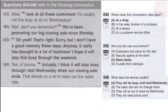Questions 44 through 46 refer to the following conversation. Wow, look at all these customers. It's usually not this busy at all on Wednesdays. Well, don't you remember? We've been promoting our big closing sale since Monday. Oh, yeah, that's right. Sorry, but I don't have a good memory these days. Anyway, it really has brought in a lot of business. I hope it will stay this busy through the weekend. Yes, of course. Actually, I think it will stay busy through next Wednesday when our closing sale ends. That should do a lot to raise our low sales rate.